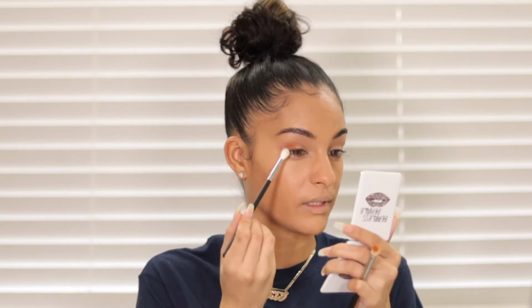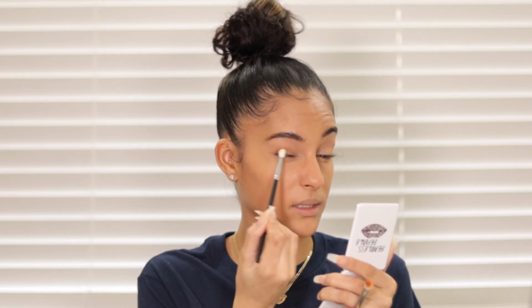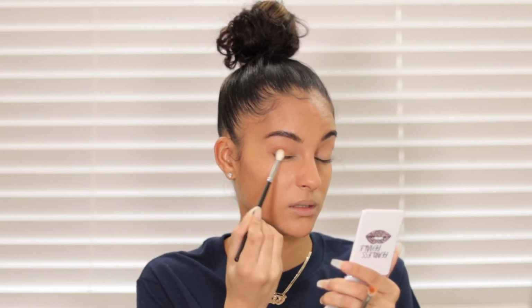Using a more fluffy brush, I'm going to just blow this out and blend it. So I am going in my crease, but most of this color is concentrated on the outer corner, which is what I want. And I'm just going to smoke this out.